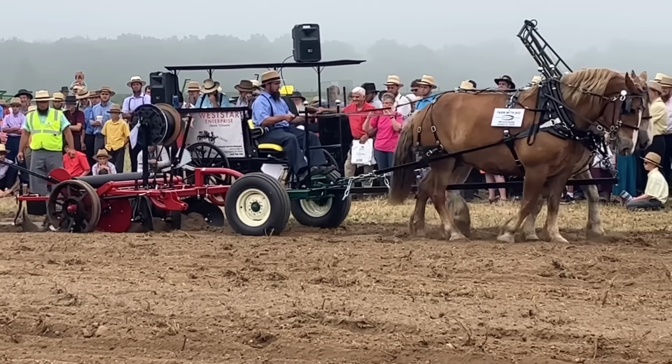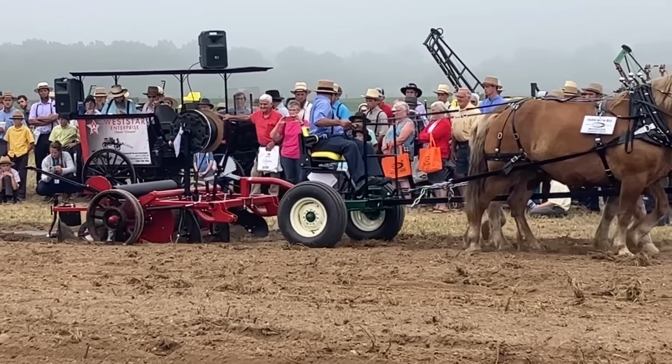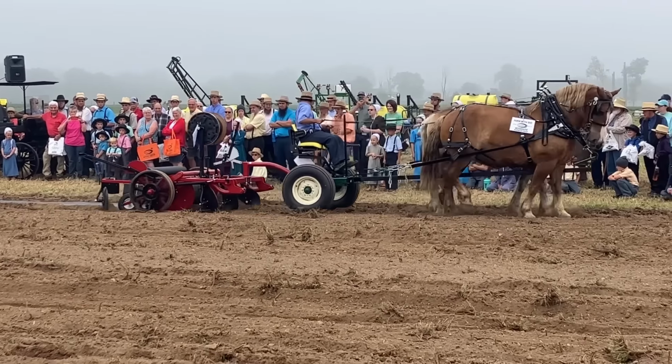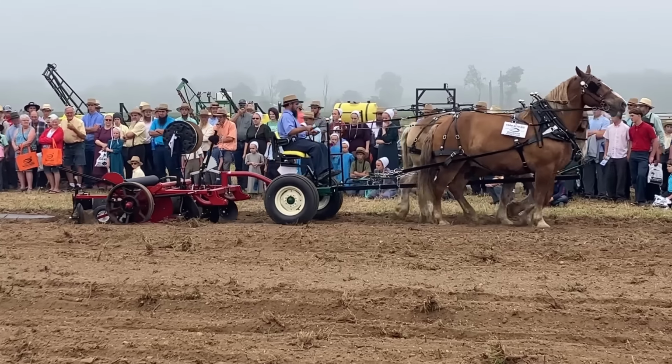So the vendors are here. You can see them inside. And the easiest pulling raised bed layer is what they comment on. One of the easiest raised bed pullers.